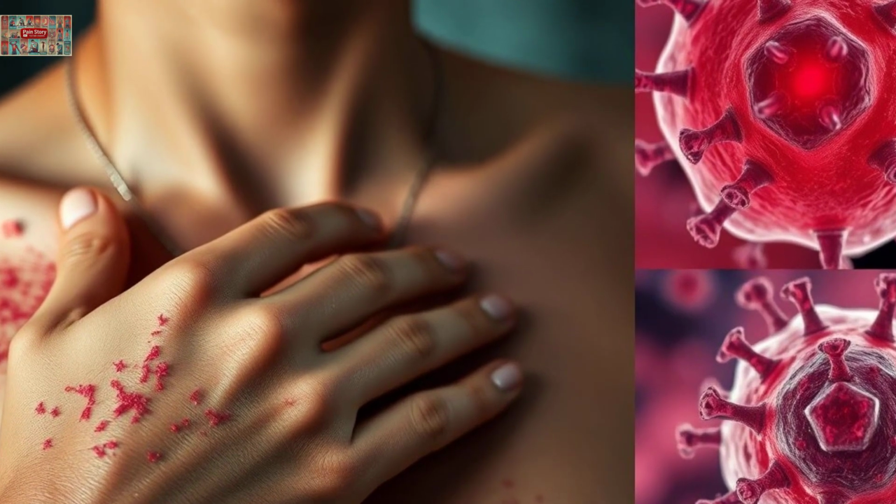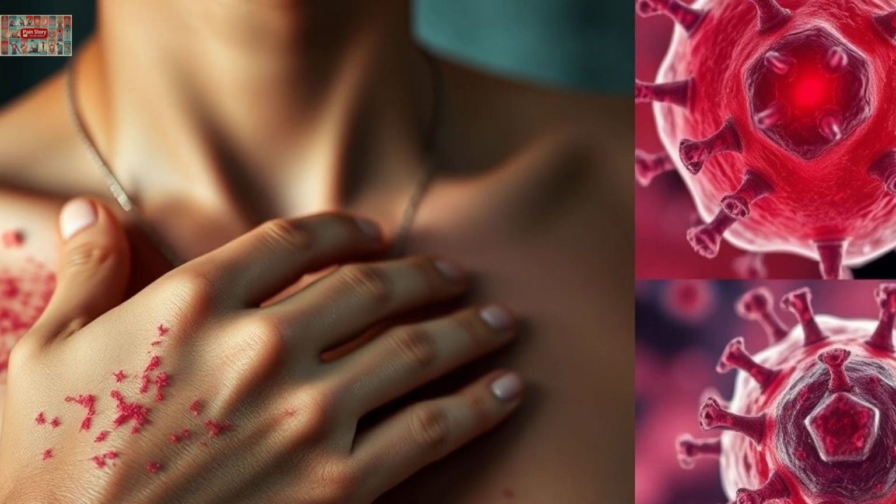Have you ever noticed your skin erupting in an angry, itchy rash after trying a new lotion or wearing certain jewelry? That seemingly innocent watch or fragrance might be triggering a hidden war beneath your skin, a condition called contact dermatitis allergy that affects up to 20% of the general population.